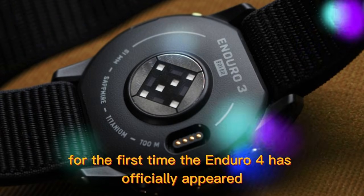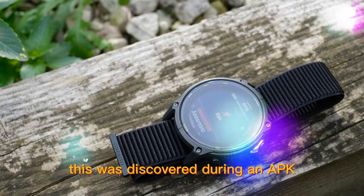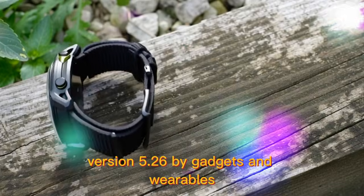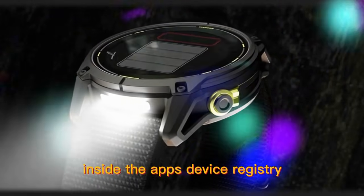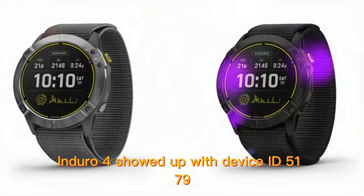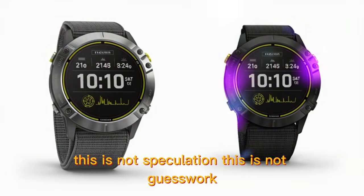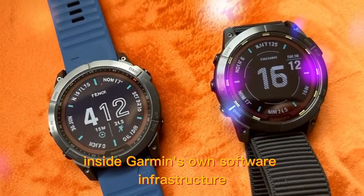For the first time, the Enduro 4 has officially appeared inside Garmin Connect's internal system. This was discovered during an APK teardown of Garmin Connect version 5.26 by Gadgets and Wearables. Inside the app's device registry, a new entry labeled Enduro 4 showed up with device ID 5179. This is not speculation. This is not guesswork. It is a direct reference inside Garmin's own software infrastructure.